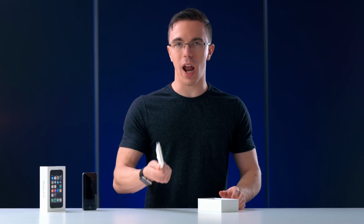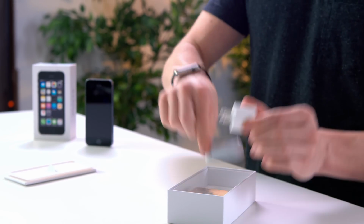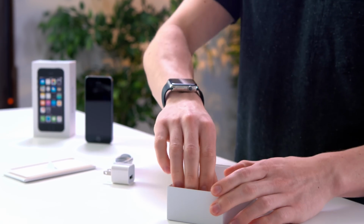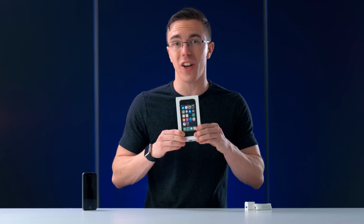The box should look really familiar. So here we have our Apple paperwork and stickers. Here you get the power adapter itself with a lightning cable, and you get the non-Courage edition of the earpods. This might only cost $150, but you're getting the exact same experience from when this cost over $600.